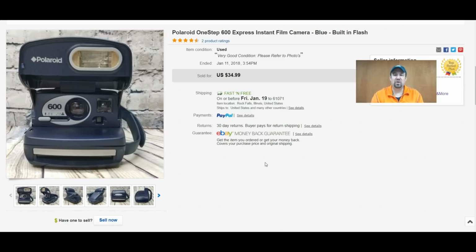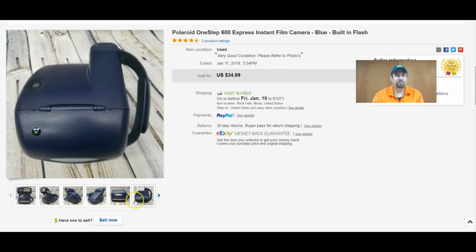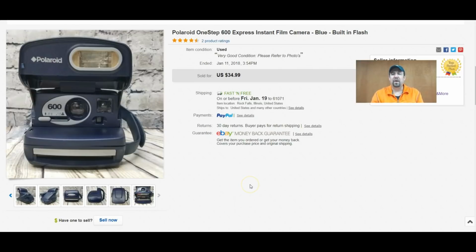All my Polaroids usually go to Retrospect Camera, or I think that's the name of it, or Cream City Cameras, but it's usually listed as Retrospect out of Milwaukee. This is just a really nice Polaroid 600 camera. And I always show the insides. But typically I always sell these for $27 to $29.99, free ship. And they always sell within about 30 minutes of me listing them.